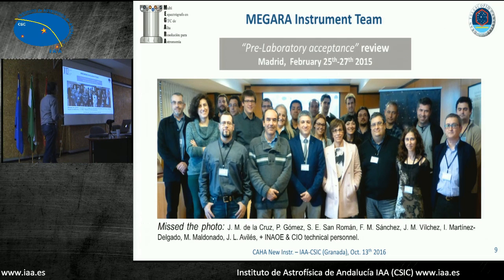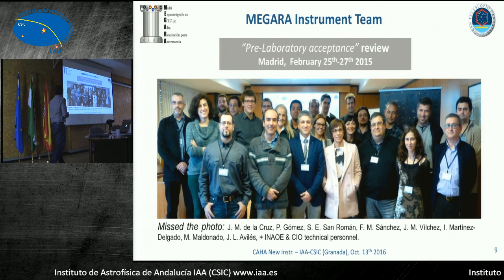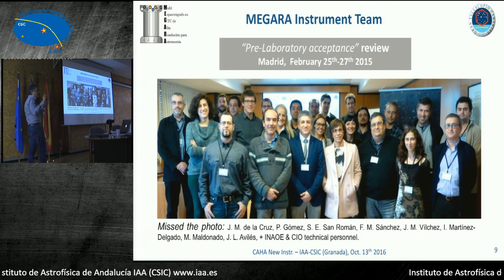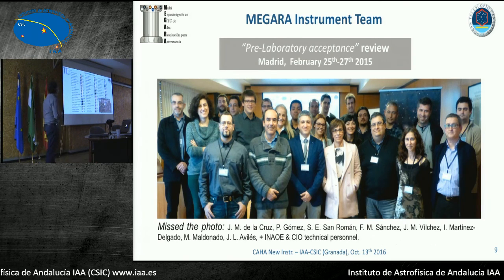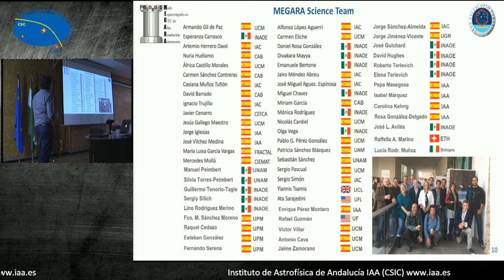Okay, so that's the people that actually build the instrument. These are the instrument team. It's people from the Complutense, IIA, CSIC, and also the Polytechnic University that was in the pre-laboratory acceptance. We also have a pre-laboratory acceptance milestone. Although, well, that wasn't that bad. This was part of the original contract.